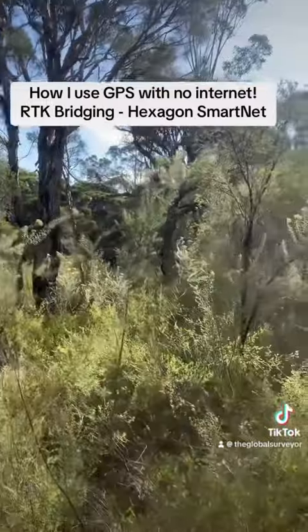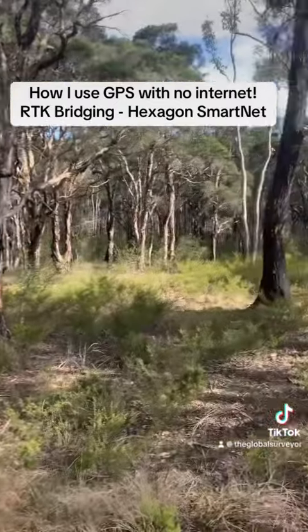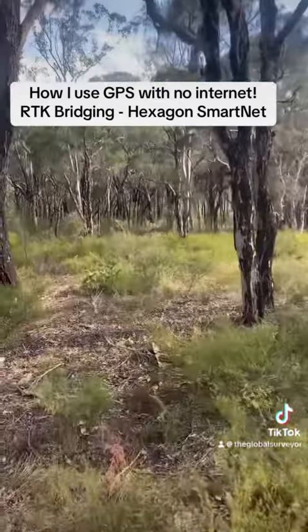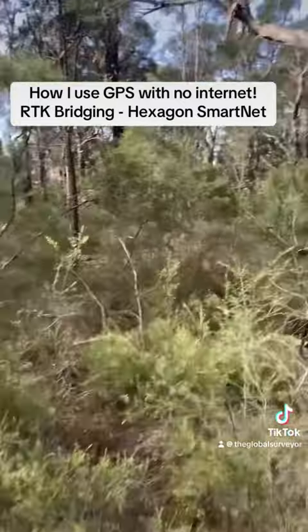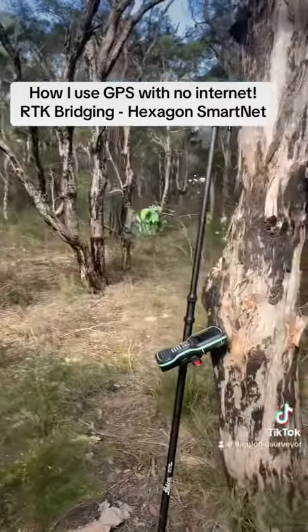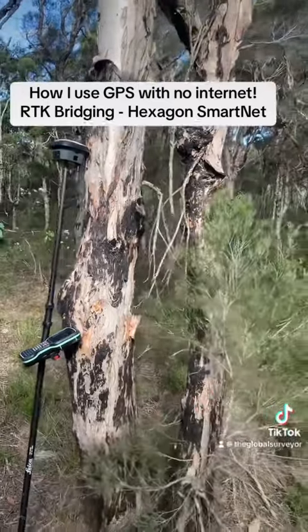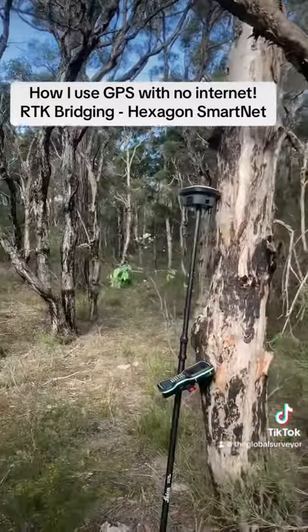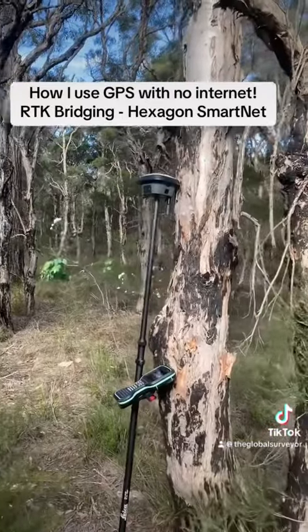So you start off walking around here and you've got internet, and you're trying to get these readings on pegs and various features. You go down further into the scrub and you don't have any internet. So now, with the help of a thing called RTK Bridging, which is part of SmartNet, I'm able to receive 10 minutes of corrections without being connected to the internet, which is a game changer for me because it allows me that extra 10 minutes to get something that I wouldn't normally be able to get. I'll show you what it looks like.